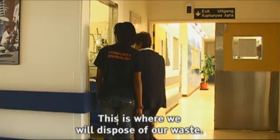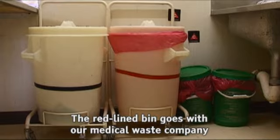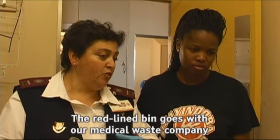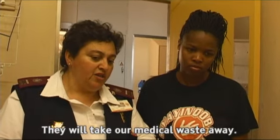This is where we will dispose of our waste. The clear bag goes to the municipal dump site. The red-lined bin goes with our medical waste company that's contracted to the institution. They'll take our medical waste away.